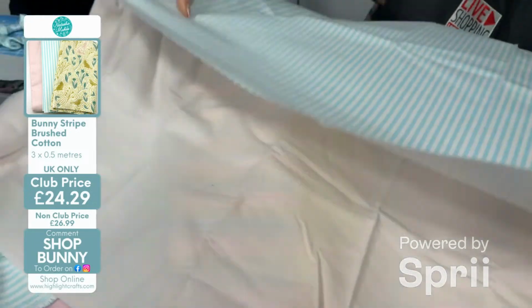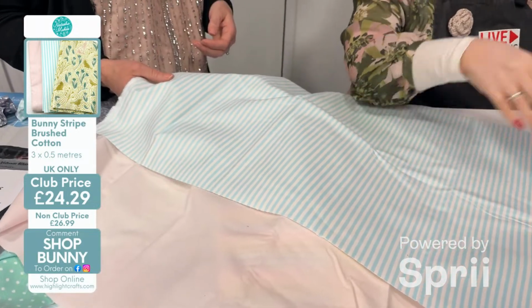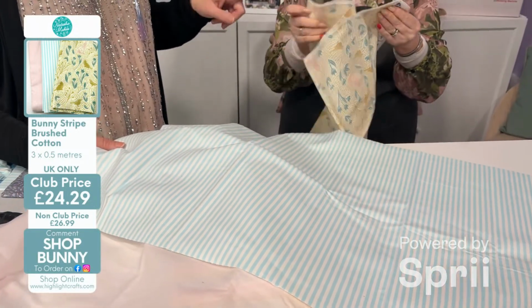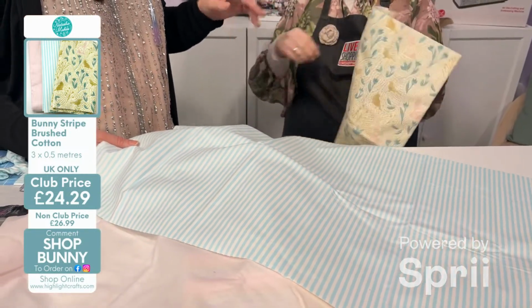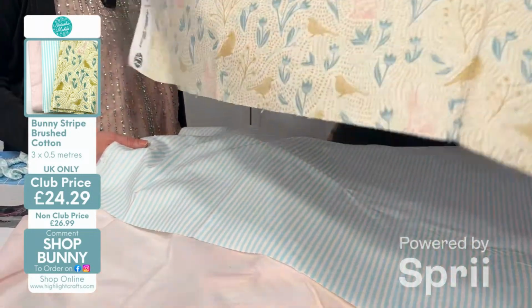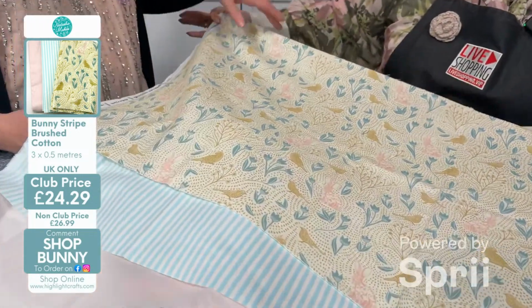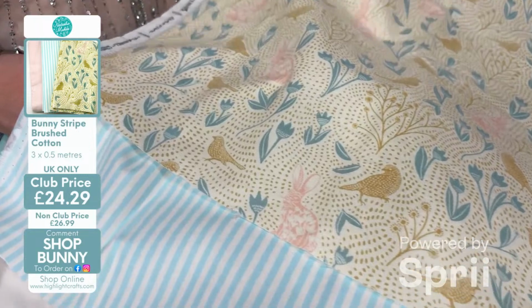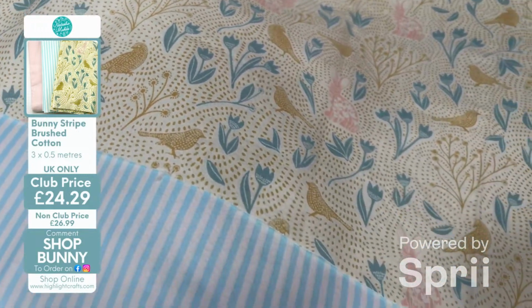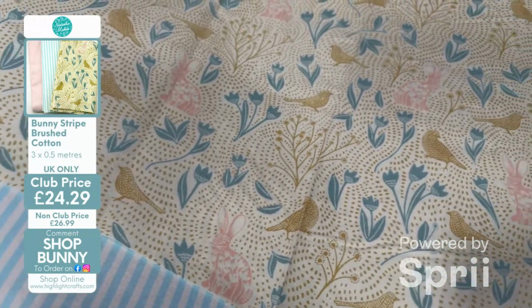So then this is your other one. This one is Shop Bunny, but look how much you're getting. You're going to get 12 bibs out of all of this, and you're getting the pattern. Wait for this. I love this. Becky's going to go, this is the only one that isn't Robert Kaufman. It's from Art Gallery Fabrics, but again, it is a brushed cotton. The American name for it is flannel. Oh, so when they wear the flannel shirts. Flannels. Yeah. And they're lovely and warm, aren't they?